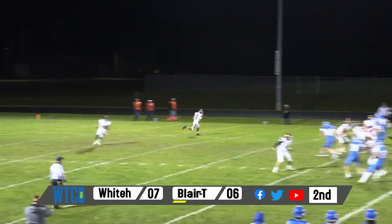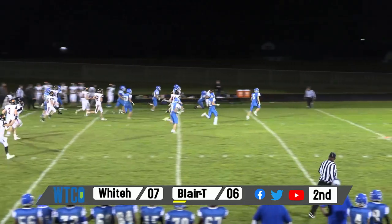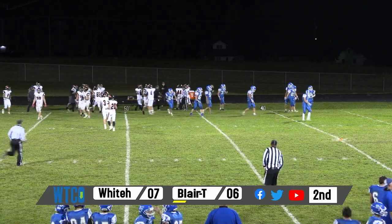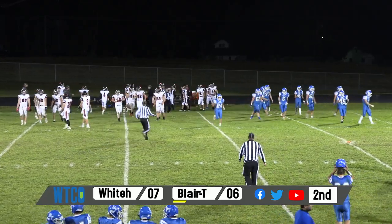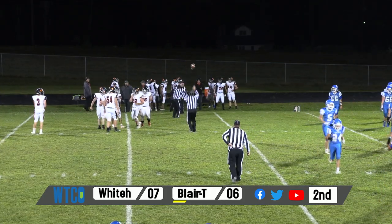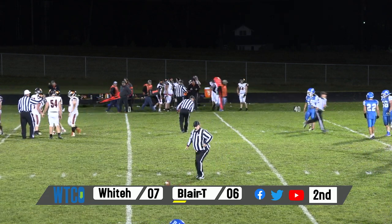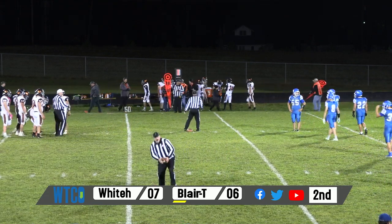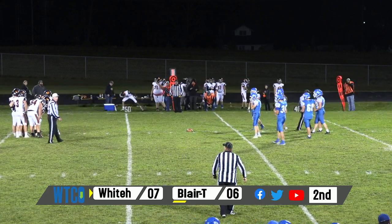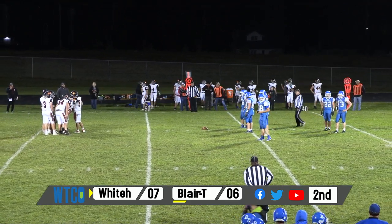Come to Thorne, get it on that reverse to number 12. Up the left sideline, that would be Seth Lambeck. Atta boy, they're into Blair Taylor 35 territory. About a 20-yard return there. Got the reverse out to the 47-yard line of Blair Taylor. So 20 seconds remaining there in the Blair Taylor end of the football field.